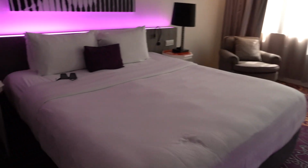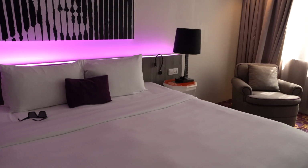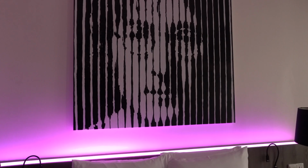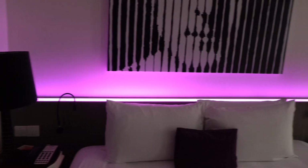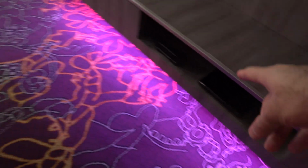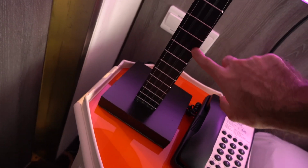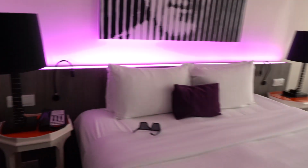Guys, let me give you a tour of this beautiful, gorgeous room in Hard Rock Penang, which is located in Batu Ferringhi. As you can see, everything is just Hard Rock vibe. That's the legend John Lennon there. And look at the lighting, it's purple, it's looking absolutely nice. Here as well, down the bar, and this is a king size bed, it's very comfortable. And then you have a bedside lamp, which looks like a guitar. You can't play it, but it has that guitar vibe. So everything is absolutely like Hard Rock.